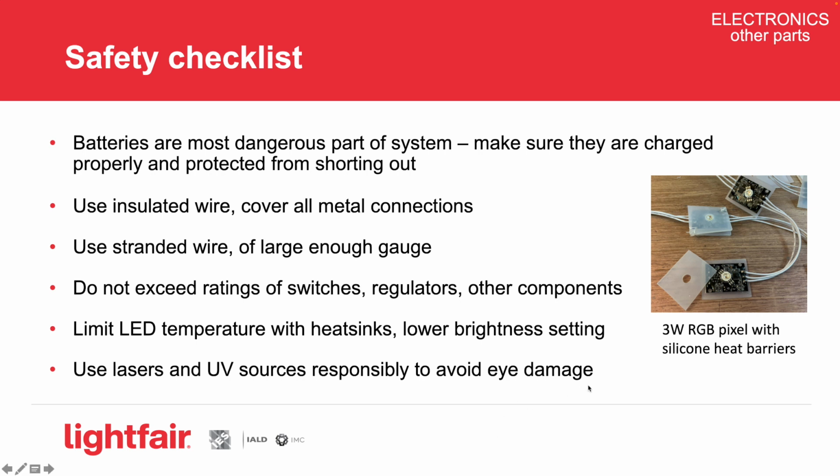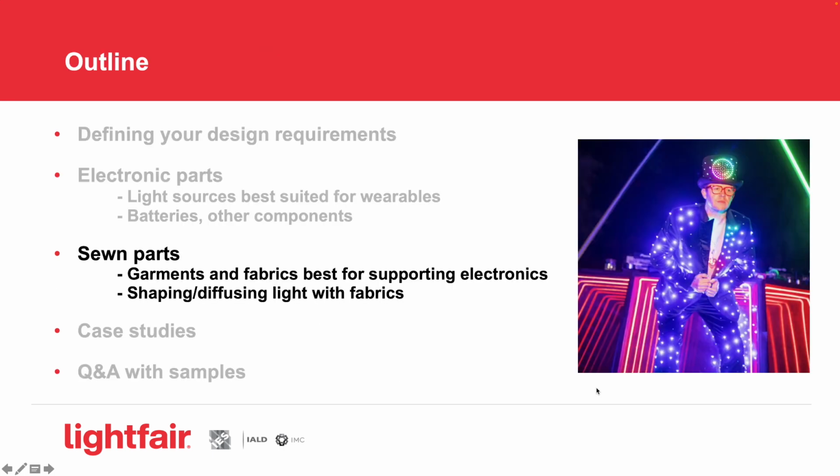And finally, if you're using lasers or really bright UV sources, please do that responsibly so you don't damage anyone's eyes. Moving on to the sewn parts.